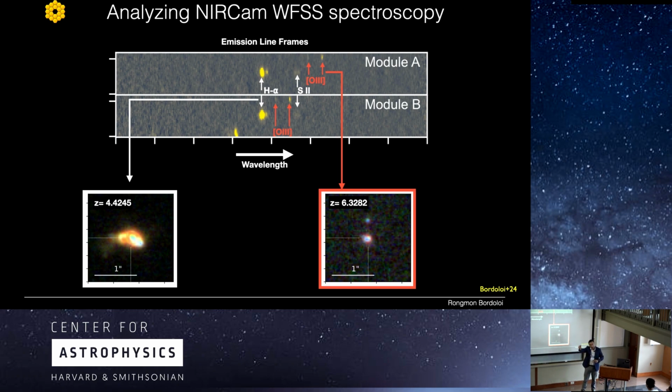These detector positions correspond to an RA and Dec on the sky, and we see that, lo and behold, there is indeed a galaxy. Similarly, for these lines, we see that there is H alpha and sulfur 2 line. For that position, there is another redshift 4 galaxy.